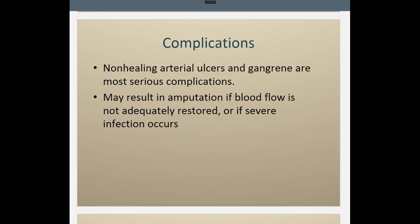Over time, when an extremity is not getting enough blood supply, these ulcers will definitely never heal. They become gangrenous, and they can lead to infections, and as a result, amputations are necessary.